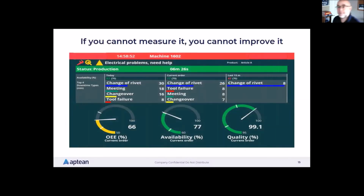But once you've identified the assets, let's get the operators involved. And this is an important step in level 2 and beyond. Using OEE software, it's really critical that the operator becomes empowered during this step. Everyone knows there's downtime, right? We all have downtime, whether it's changeovers or the machine really is down.